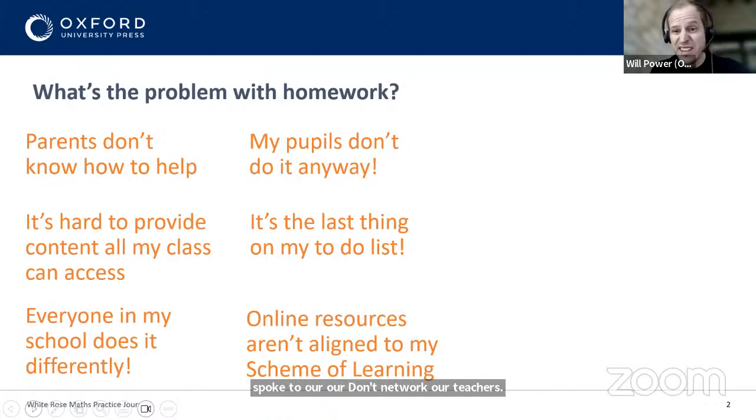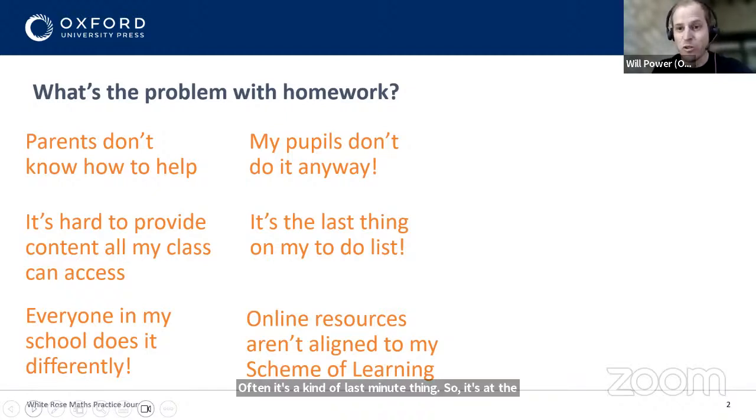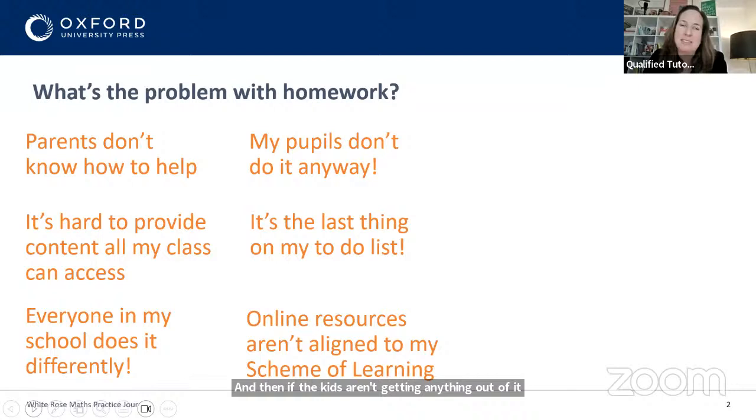Homework basically just isn't done very well. It's poorly served by the resources that are available. Often it's a kind of last minute thing, so it's at the bottom of the to-do list for teachers. And the problem with that is it's a horrible cycle of, if it's the last thing you do, you do it badly, and if you do it badly, it doesn't land. And then if the kids aren't getting anything out of it, as a teacher or a tutor, you kind of feel, well, what's the point of investing in that space? There's so much in this.